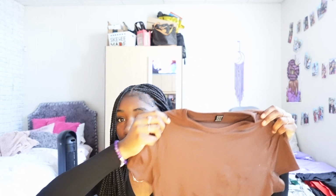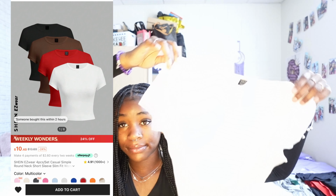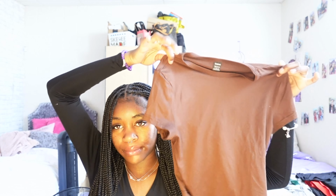So, clothes: slim fit shirts. It came in 4 different colors, and this is a try on haul, y'all. You got brown. I'm trying the brown, and these are a size small. Y'all, I like how it fits. I got it in white, red, and black. It's just something simple. I'll wear this with some jeans and some sandals.